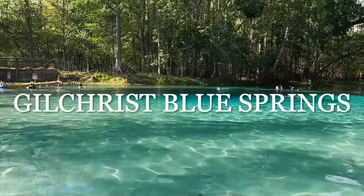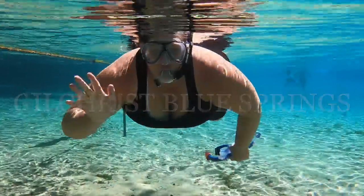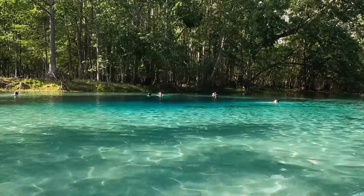This is Gilchrist Blue Springs State Park. We got our mask and snorkel, we got our GoPro, and we're here to check out the beautiful spring.